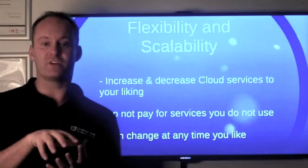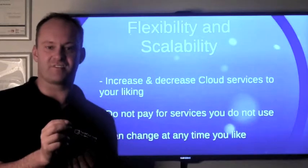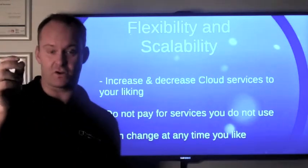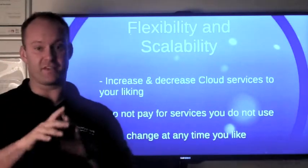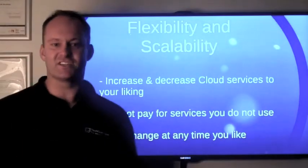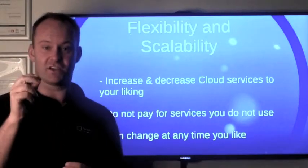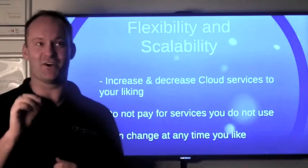So take one of the Windows Azure servers from Microsoft Online. You can turn them off temporarily for a month and then turn them back on, and you don't pay for that month that they weren't being used. Incredibly flexible, and you can change this at any time you want. And that's the best thing about the cloud vendors. Turn on, turn off.